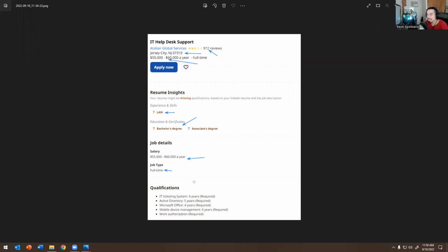And this is why I go over ticketing systems for anyone watching today. Like, why do you always go over ticketing systems? It says here you need 4 years of ticketing system experience. How do you get that experience? Well, you could go with ServiceNow, Jira, or Spiceworks. There are a lot of free ticketing systems out there that you can get for free and just practice with. And then Active Directory.